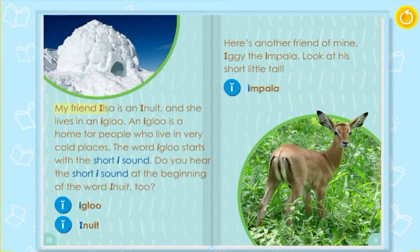My friend Ilsa is an Inuit, and she lives in an igloo. An igloo is a home for people who live in very cold places. The word igloo starts with the short I sound. Do you hear the short I sound at the beginning of the word Inuit, too? I. Igloo. I. Inuit. Here's another friend of mine, Iggy the impala. Look at his short little tail. I. Impala.